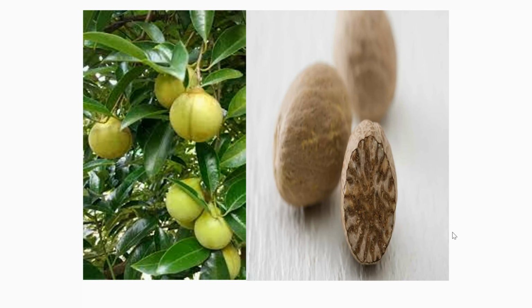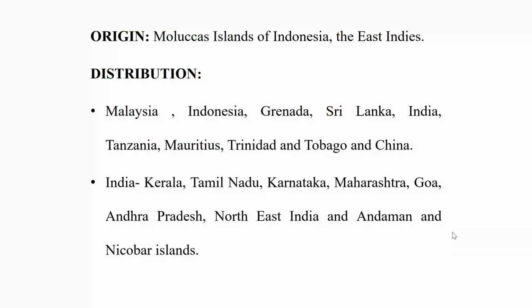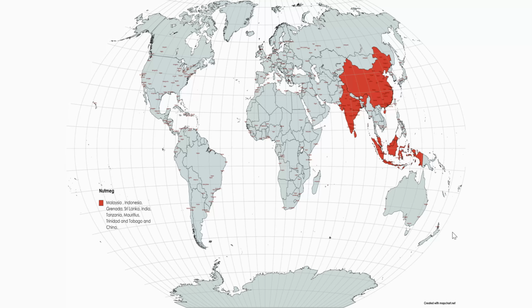Nutmeg is an important tree spice, yielding two spices, namely nutmeg and mace. Nutmeg is the dried kernel of the seed, and mace is the dried aril surrounding it. Nutmeg is a native of the Moluccas island of Indonesia, the East Indies, or Spice Island. It is now grown in most tropical countries of the world, but it is cultivated on a large scale in the Malayan region. The British East India Company introduced this spice into India in 1800 AD.